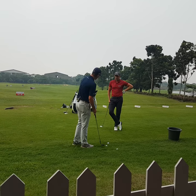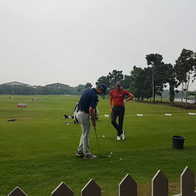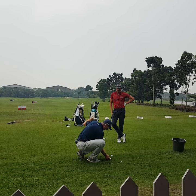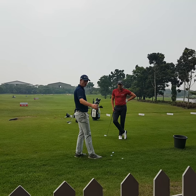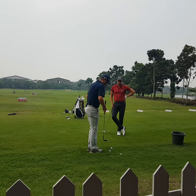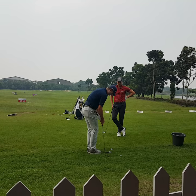But I mean, Henrik, I think you're fantastic at this shot too. Sometimes on a lie like this, where you see there's a big tuft of grass behind the ball, it's actually very good to toe it in. You make your lie angle higher and you toe it in like this.